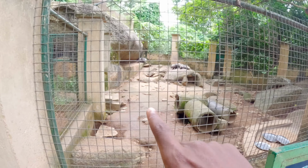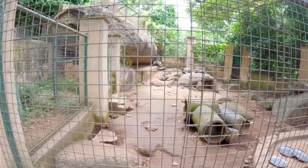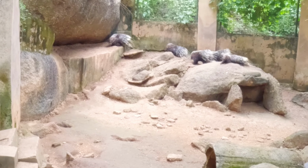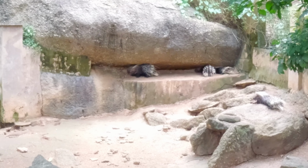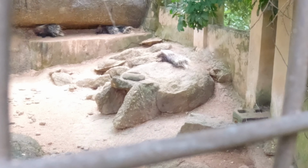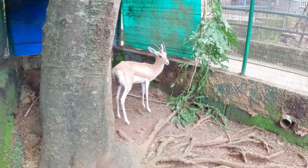Wow, man. These are porcupines over here. African crested porcupine. I've never seen one in real life before, man. I didn't even know they were this big. They are there in the background. I can't go any closer because the route is not very friendly. But those are the porcupines there. And the eyes of this thing are so big, man.